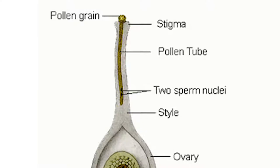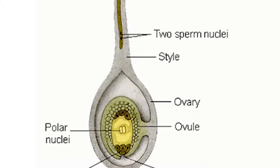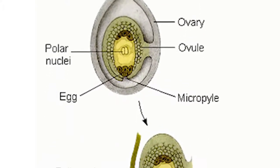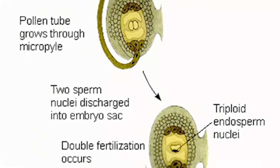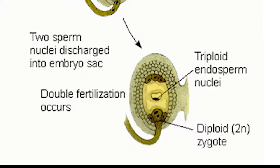Here's another one, showing how it grows down around and through this micropyle and grows up into it, fertilizes it, and then the two sperm nuclei go into the two different parts, and double fertilization occurs. So it's biology. If you're interested, that's good. If you're not, that's okay.